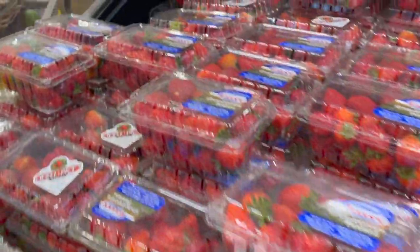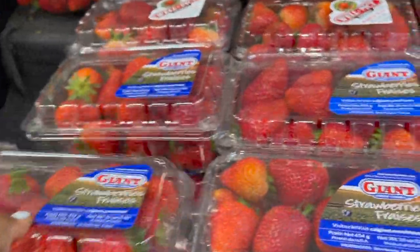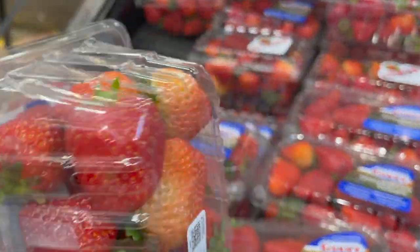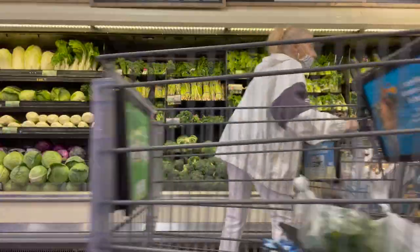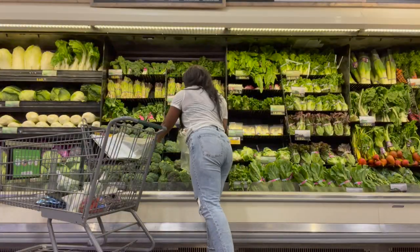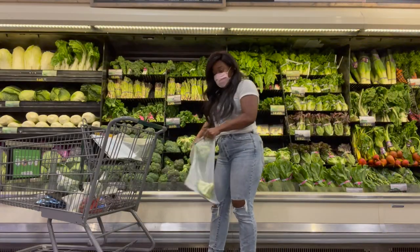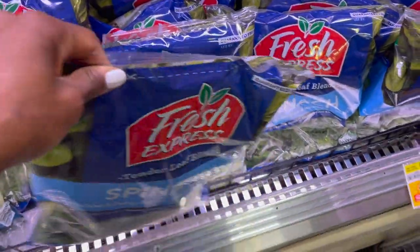Anytime I go food shopping, I always start in the produce section. You can never go wrong with fresh fruits and vegetables and all that stuff, especially if you are trying to live a more healthy lifestyle. And just to give you guys another hack, if you shop the perimeter of the grocery store, that is where you're going to find all of your healthier items, your fresher items. The more you move towards the center of the store is where you're going to find a lot of those processed foods that aren't always the best for us. So I do try and shop for the most part around the perimeter of the store. And of course, I do have to pick up some items in the middle to restock our pantry.